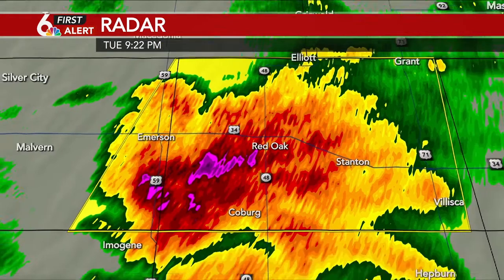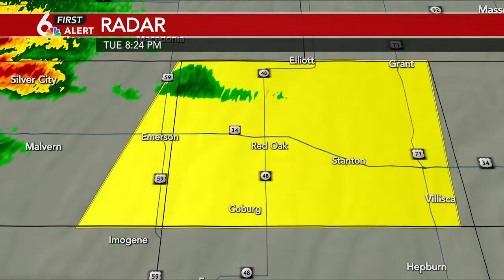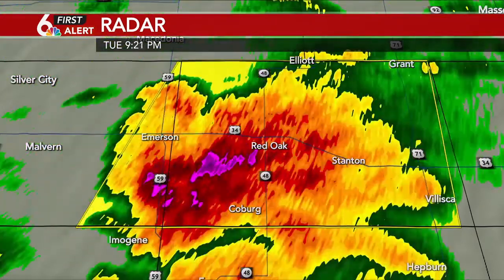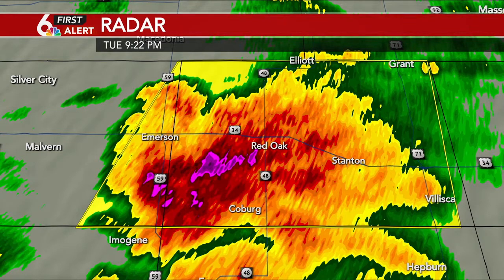So still a threat for some quarter-sized hail here in portions of central and southern Montgomery County, but as I put this into motion, you can see that those purples and the whites have kind of diminished over the last 30 minutes. So still a very intense thunderstorm over Montgomery County. Severe thunderstorm warning remains in place for the area until 10 o'clock, but the hail size is coming down slightly. So that's certainly some good news. And it looks like the storm coming through the metro is losing some steam as well, Emily.